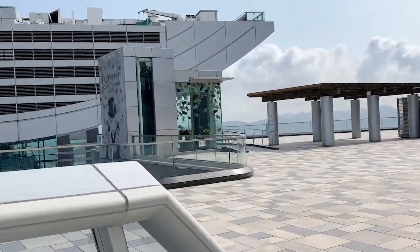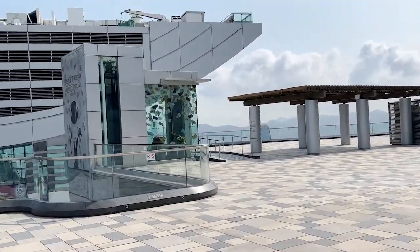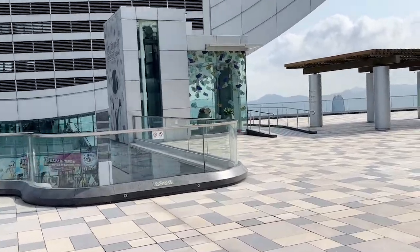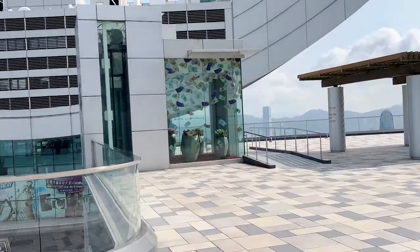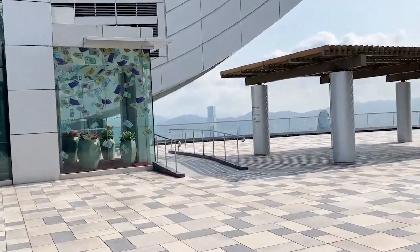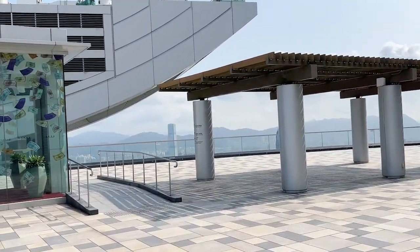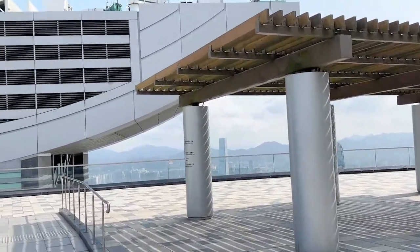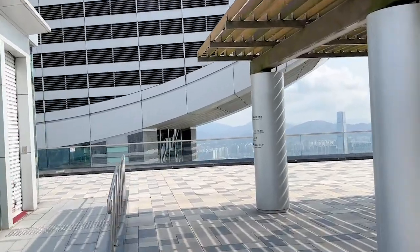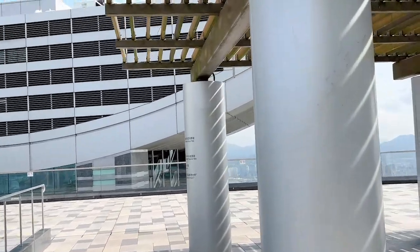There's some beautiful hikes. In fact, if you wanted to, you could hike here to the Peak. And my recommended route would be to take the escalators from Central, because that takes you already half the way, and then just walk the rest of the way. Or if you're like me, you can take the bus or the tram, and I'll be telling you about that tram in a second. This is another viewpoint.